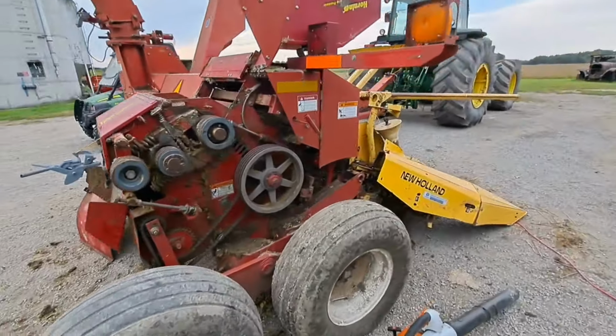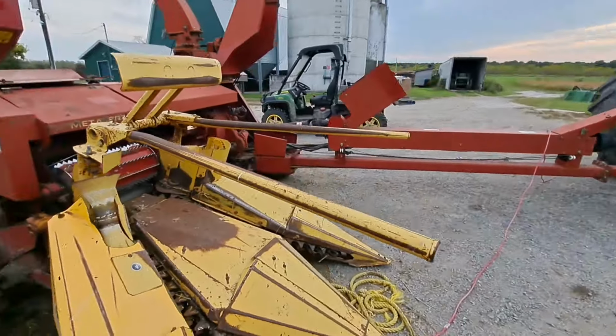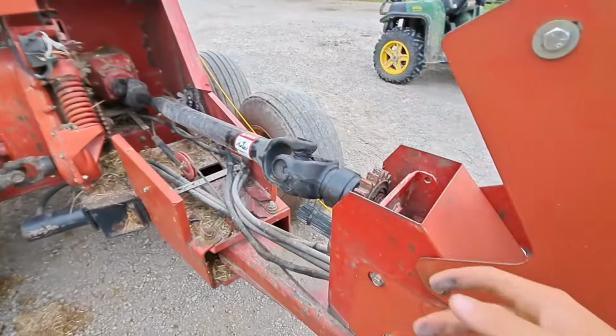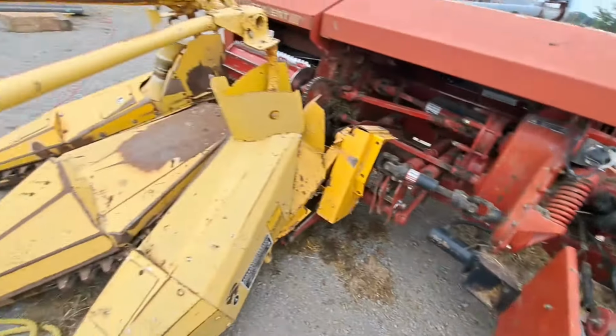This next thing we're working on is we're getting the harvester ready to chop corn. We got the corn head on it. I just switched the PTO around to this one. This is the sharpening one. It reverses it or something.